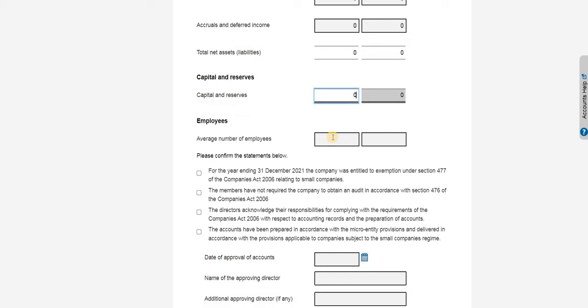Then you put in your average number of employees. Well, again, if you don't know that, you really are in trouble. You should know how many employees you've had. And obviously, as I said, that figure could change.